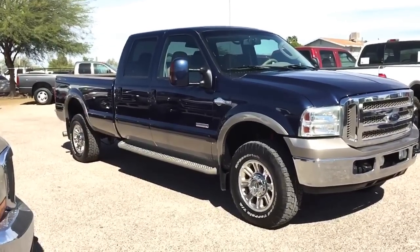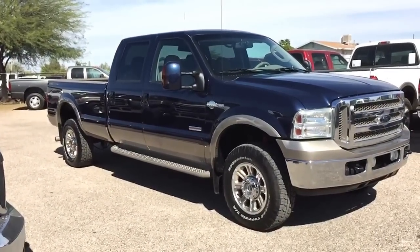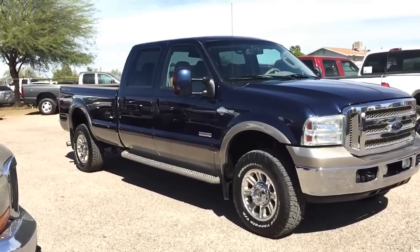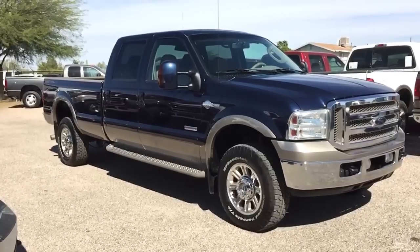We're selling this truck as a 2006 Ford F250 crew cab long bed, 6.0 turbo diesel. It's four-wheel drive, and it's a King Ranch, which is the saddle leather seats. It has 145,500 miles. It was a theft recovery purchased directly from an insurance company in Las Vegas.